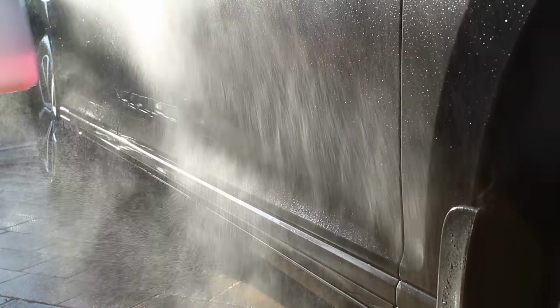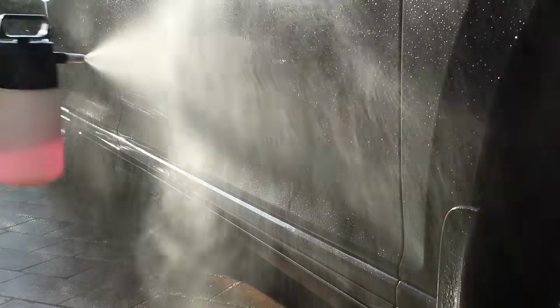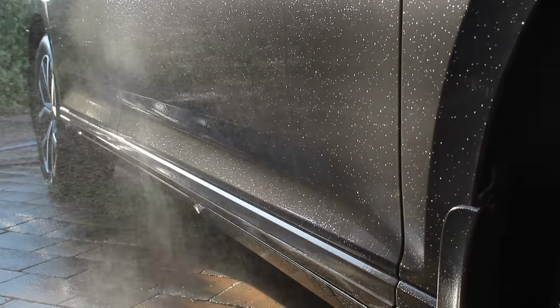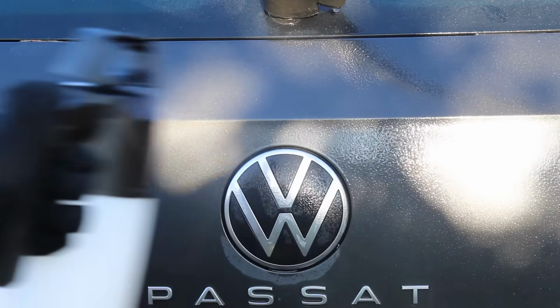If you are currently doing that, then I would seriously consider investing in one of these. They make the whole process so much easier and more efficient. You can get much better coverage using this method, and it also just is a lot faster to actually go around the car. Now there are plenty of different pump sprayers out there.